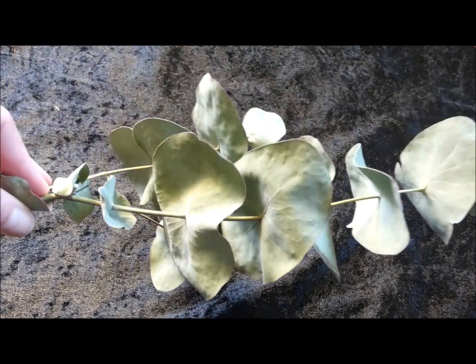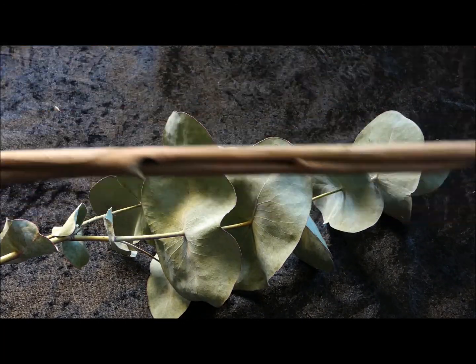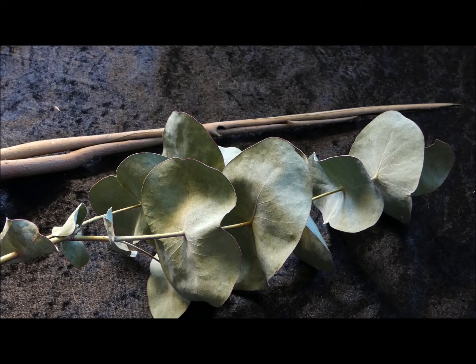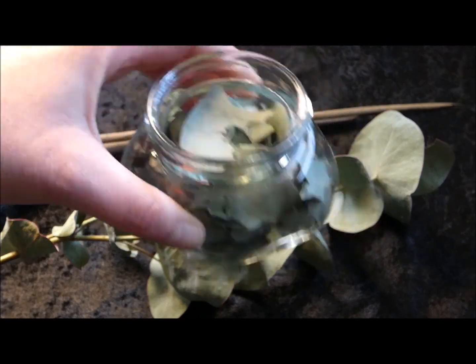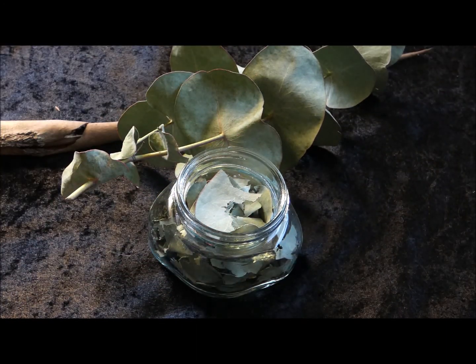Next is eucalyptus. I have some beautiful dry leaf. I also have some bark. And I need to get a bigger jar because it's not all going to fit. Let me just sniff this for a minute. Lord, it's beautiful. The smell of freshly dried eucalyptus is divine. I'm very lucky in the fact that I have access to as much eucalyptus as I could ever need or want. And it's great for purification, and it's great for cleansing.